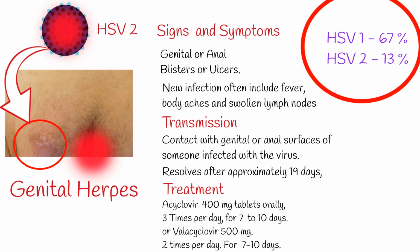Epidemiology. Herpes virus type 1 is very common. It affects almost 67% of the population. Herpes virus type 2 is less common. It affects 13% of the world population.